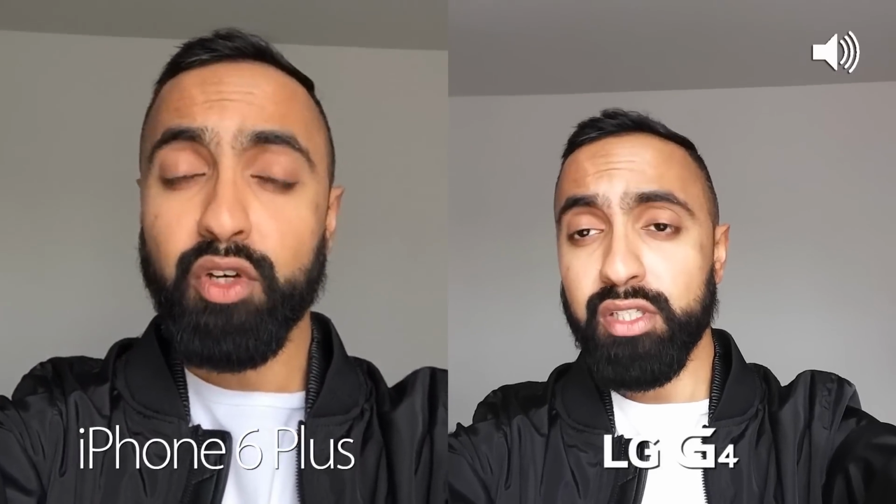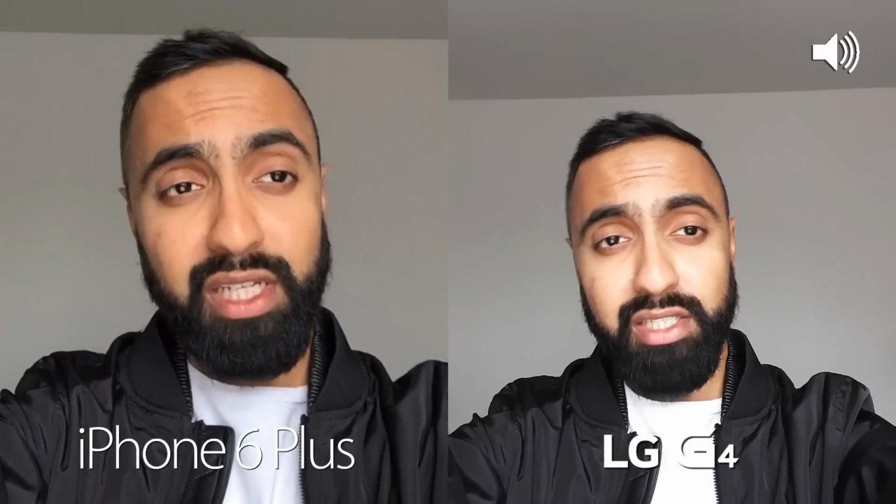Now this is something that a lot of you were asking me for, and the reason why we're using the iPhone 6 Plus rather than the iPhone 6 is because it's more of a comparable device. They've got the same sized screen and also optical image stabilization, which the iPhone 6 does not have.